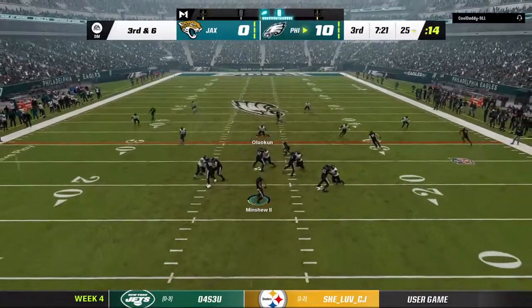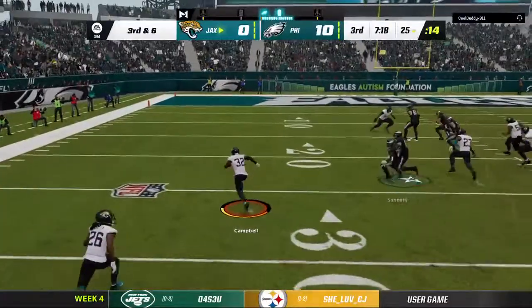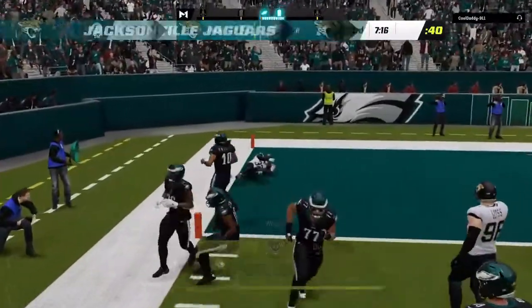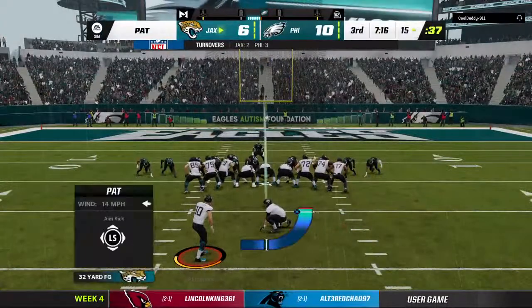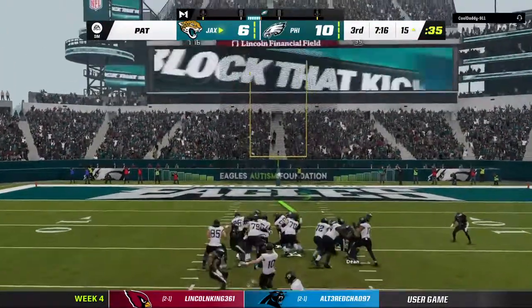Looking to throw. Minshew going to be intercepted for the 3rd time. Picked off by Tyson Campbell. And he will take this one home. It's a touchdown. Well, here this 3rd quarter, the whole complexion of the ballgame flips on a dime there, CD. This is back to a one-score game.